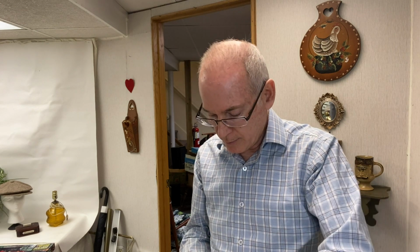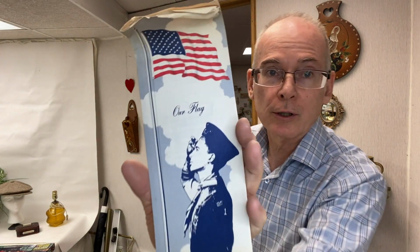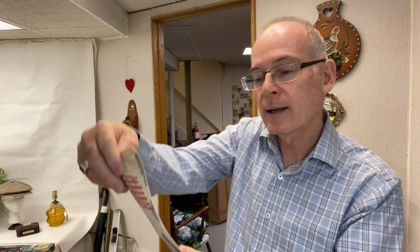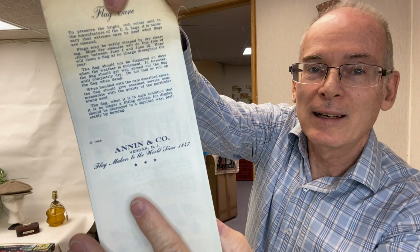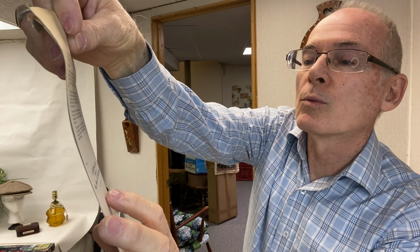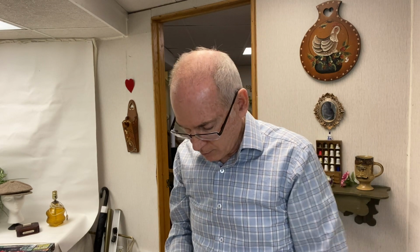And then it also has this flag brochure in it from 1966. And this was put out by this flag company, Annin and Company, A-N-N-I-N. Flag makers to the world since 1847. So, talking about all the different flags and styles that they make. So that was kind of interesting to find those pieces of ephemera in there.